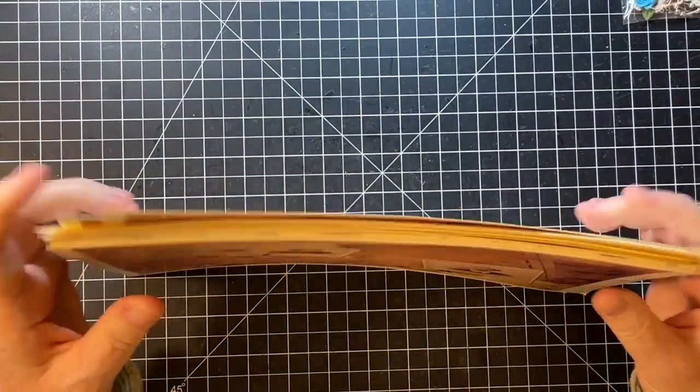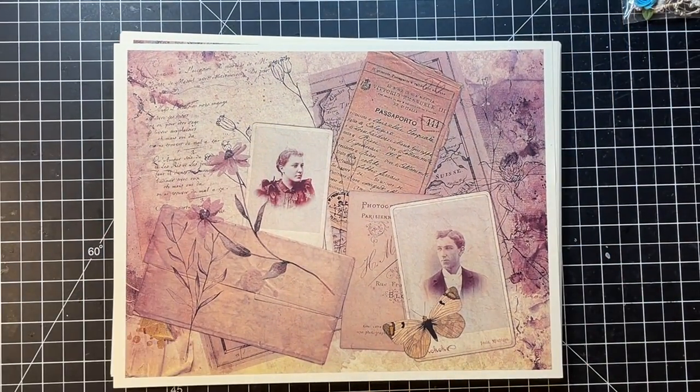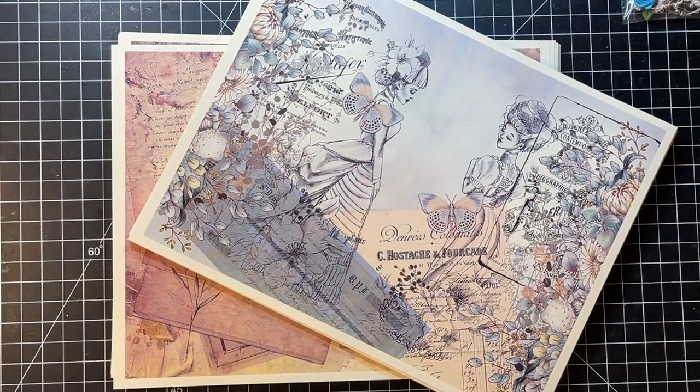Donna, thank you for introducing yourself to us. Love your work. Love it. Need to know more about if this is original art or what.